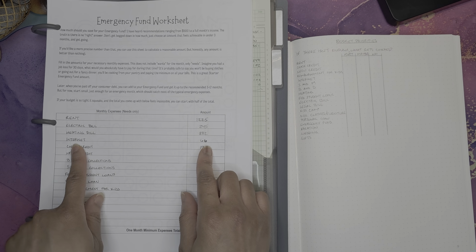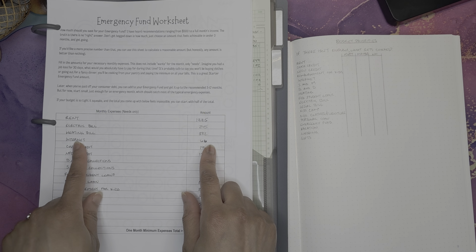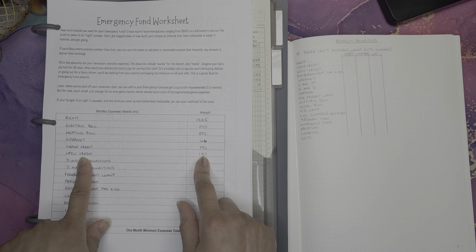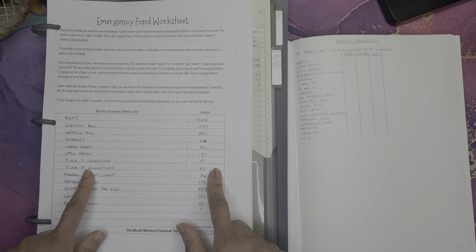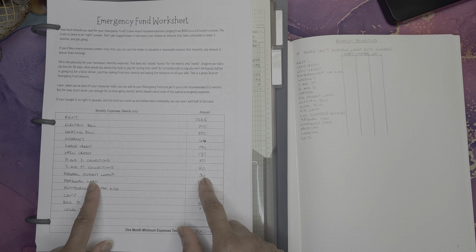So that's the utilities. And then internet is $66. Chase credit card minimum payment is $196. Navy Federal Credit Union credit card minimum payment is $137. And then we have 2 collections accounts. Both of those have a payment of $50 a month. Federal student loans are $36, and that is income-based repayment. I'm pretty sure that's less than the interest that's accruing.